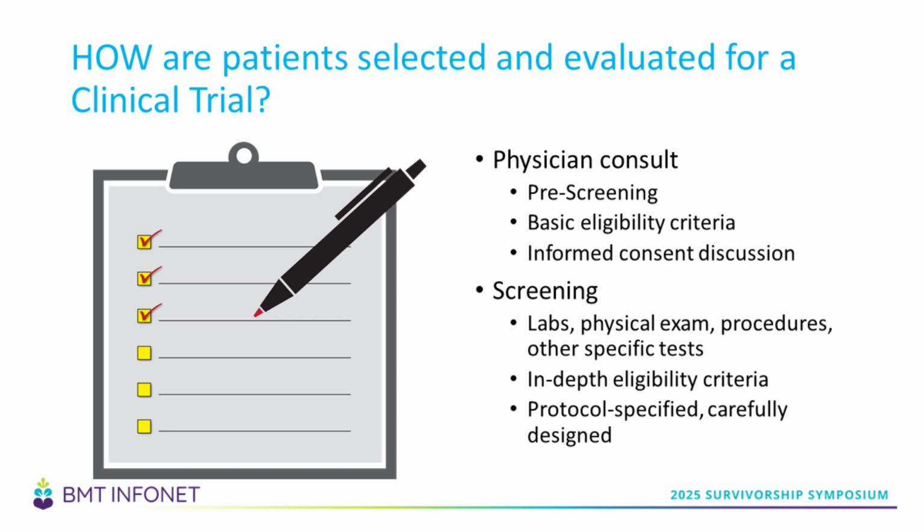If you do decide to participate, you sign that informed consent. You go through that screening process. So that's where all of your labs are being done. We conduct a physical exam. Any certain types of required procedures like a bone marrow biopsy or any scans that are required. Now we're looking at that in-depth eligibility criteria.